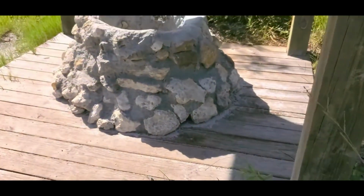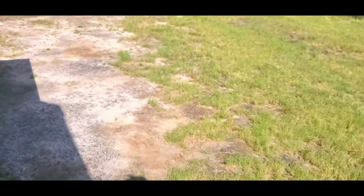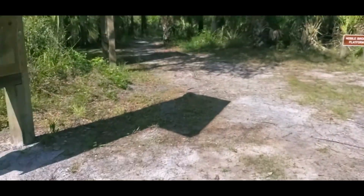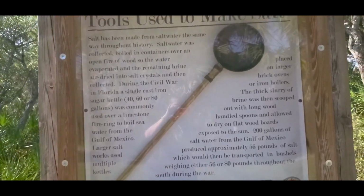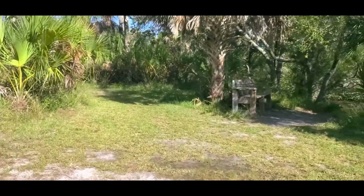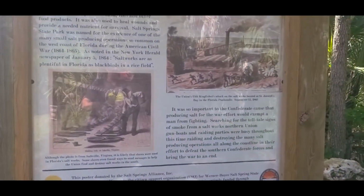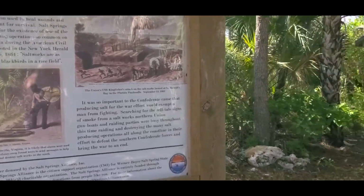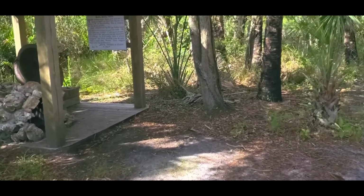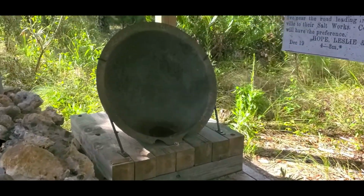It's white. Not sure what this is a display of. This is how they made salt here at Salt Springs. You can pause and read that. More information about Salt Springs. Some of the equipment they would have used. This is probably found out here.